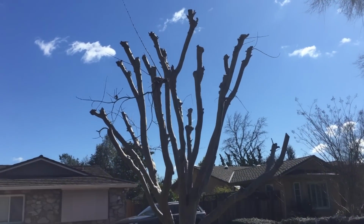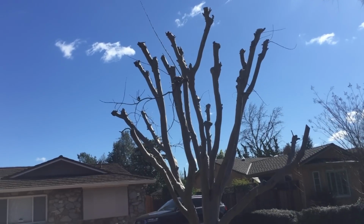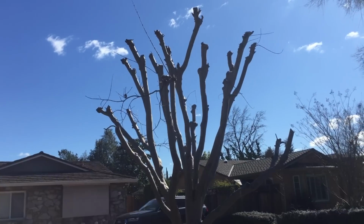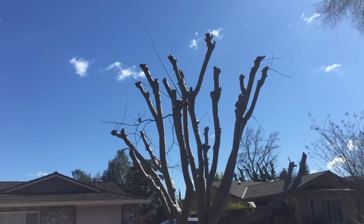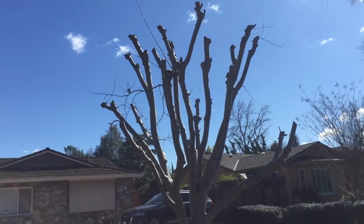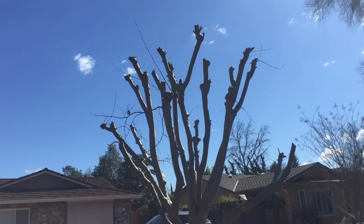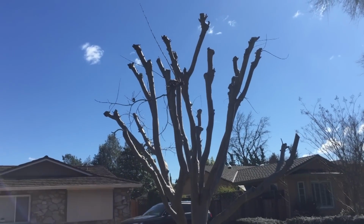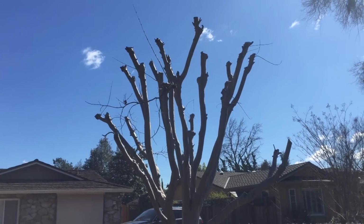Now here's a small tree that gets topped repeatedly every single year. This is a Crape Myrtle, and while I don't approve of topping trees, there are situations where people have a desire or an effect that they're trying to create. This tree right now is going to send out lots of sprouts from every one of these cuts, and every one of the sprouts is going to grow 4 to 6 feet in 1 year. But what it will do is create multiples of long-lasting flowers. So if that's the effect the homeowner is trying to achieve, and they don't mind paying the gardener every single year, then what they're doing really has nothing to do with what's right for the tree. It's what's right for the homeowner.